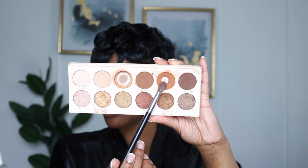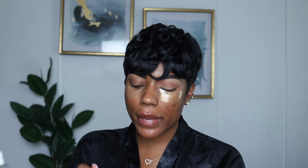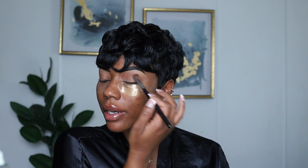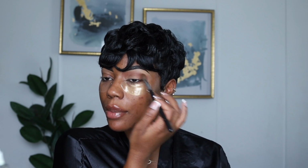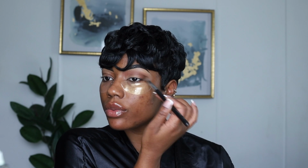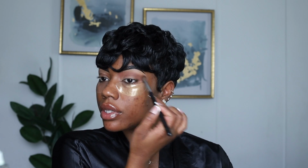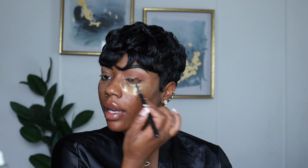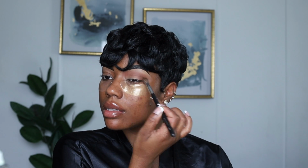I'm gonna go in with Booked, and I know the shade looks just like the shade we just used, but I promise it's not. I'm gonna focus this on the outer part of my eye using that same Morphe M505 brush. And it's okay if your eyeshadow looks harsh. We're gonna go in and fix that, so don't worry too much about that. Just focusing that Booked shade right in the outer part of our eye, and then kind of bringing it in some. I think it's giving real sultry, real soft.